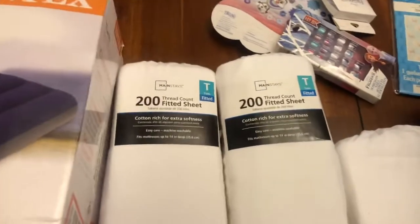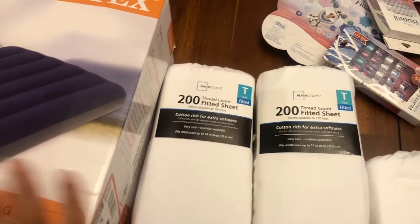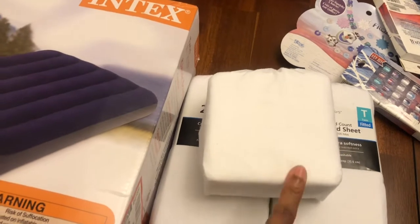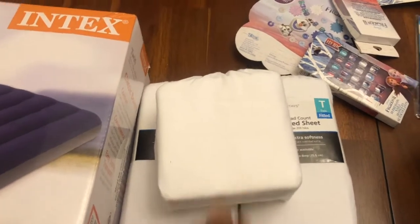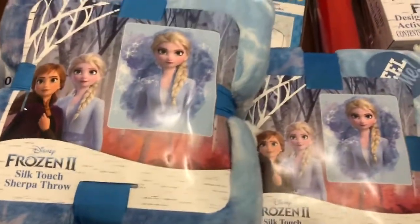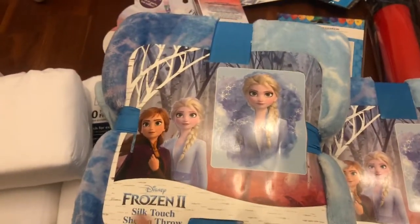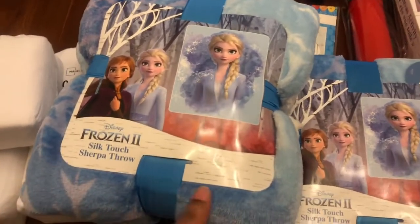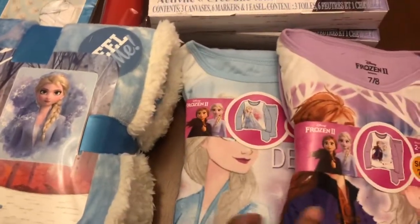And then we picked up this white fitted sheet to go on top of the mattress. This is a standard pillowcase, two in here, for both of their pillows. And then we have these cute little throws right here. So far I got everything from Walmart. These little throws go on top so they can sleep on them and be nice and warm.